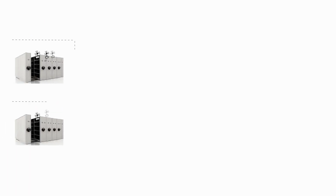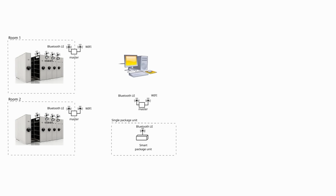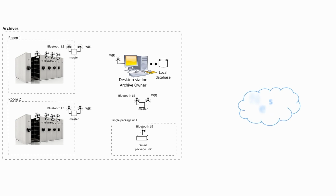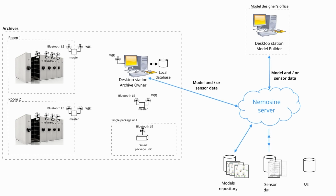The users can set up an environment and create rooms and shelves, register the sensor nodes, and associate them to a room or a SPU where any risk alert will appear during the monitoring of the parameters. Users can also register new media, edit and search them by their metadata. On the other hand, the cloud application is managed by model makers, and measurements can be downloaded containing data submitted by archives and upload updated models.